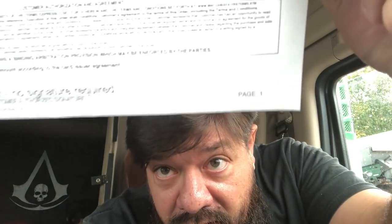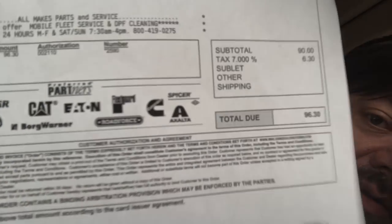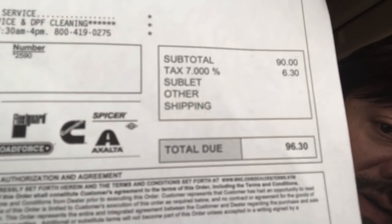They had one bulb. If you can see that. Oh man, it's not gonna come in, is it? Oh, where's it at? There it is. $96 and 30 cents for one bulb.